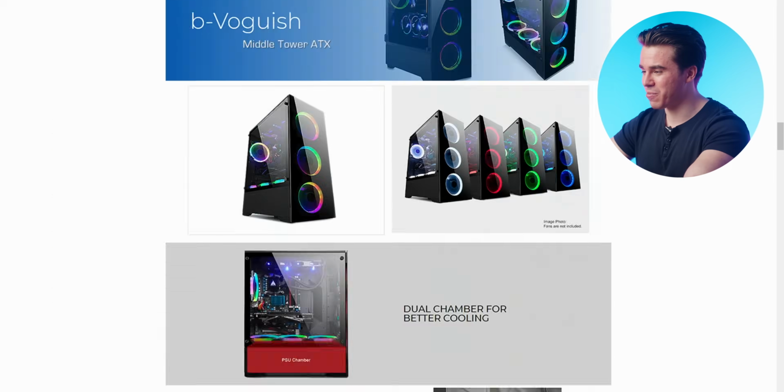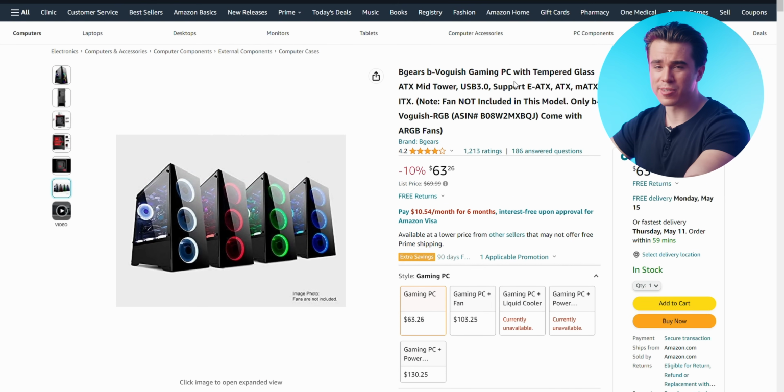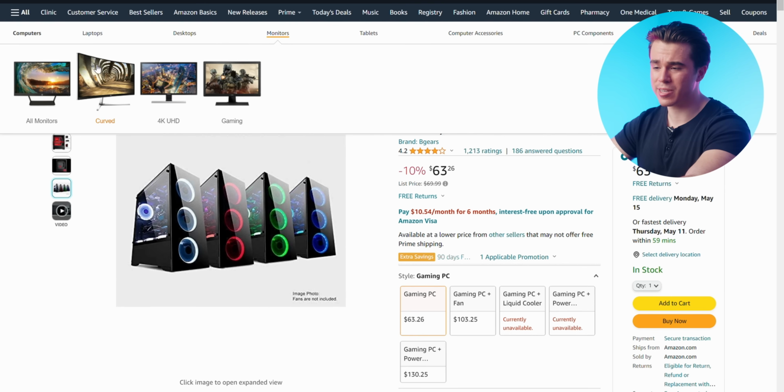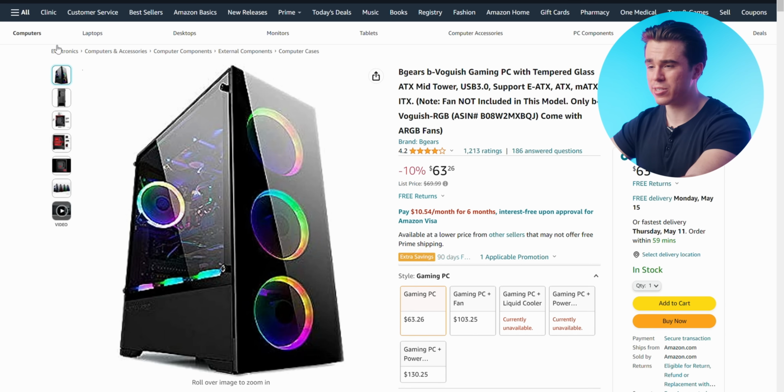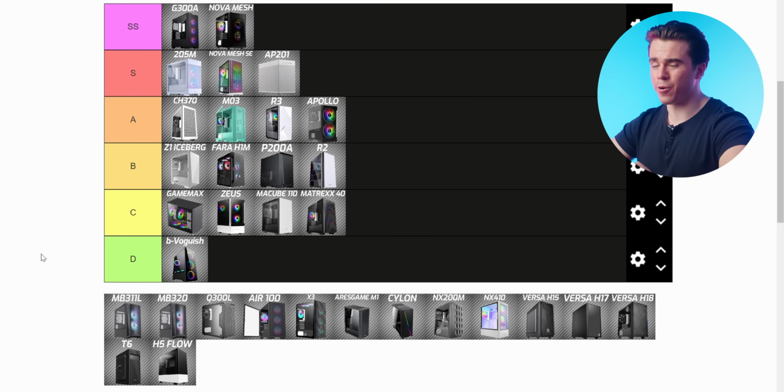This case looks great in the renders, but it's not gonna go well when you upgrade your components in this case later on to higher end ones that'll need more airflow, and at that point, this case is going to become e-waste. Therefore, it is getting the first D tier in this video. Do not buy the PC case that I just showed you.